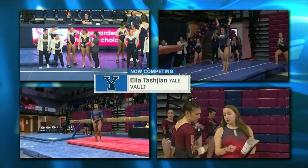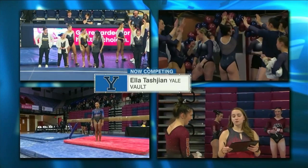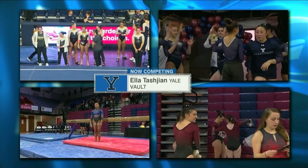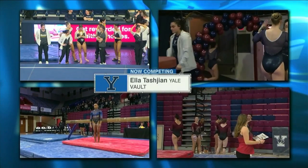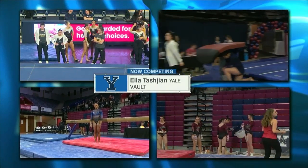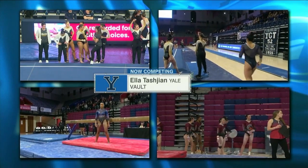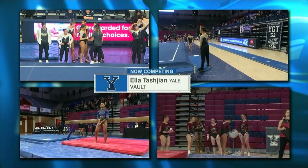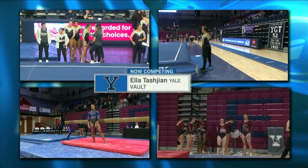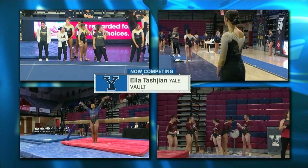There you go. That's what Yale was looking for in their vault. Gets those nice dynamics, that block off the table. I know I sound like a broken record, but the block is really important. That's that push you get off the table that really sets you up for the rest of the vault. She did a nice job there. In addition, she's doing the laid out version of the vault. We saw some tucked Yurchenko fulls in earlier positions in the lineup, so you get that 9.95 start as opposed to the 9.9 for the tucked full.